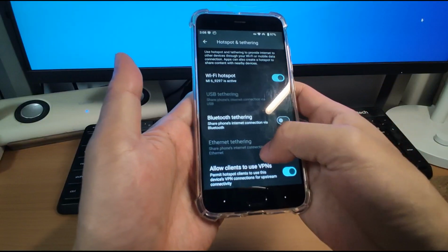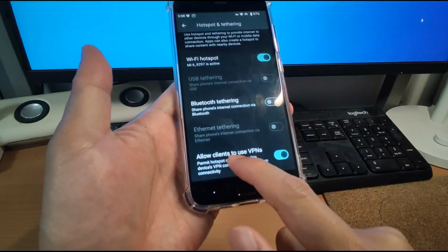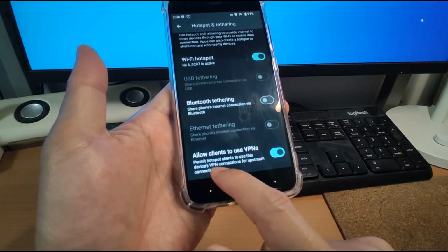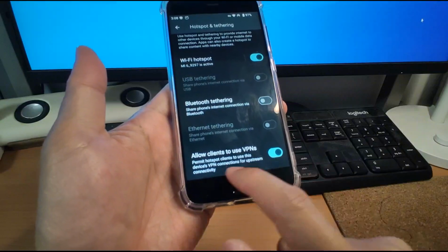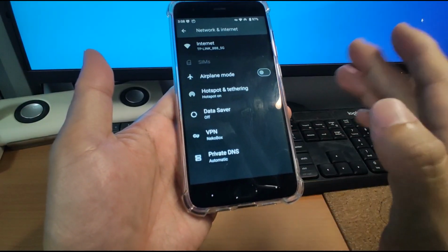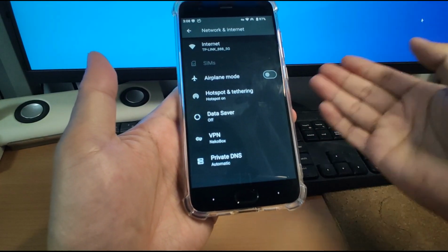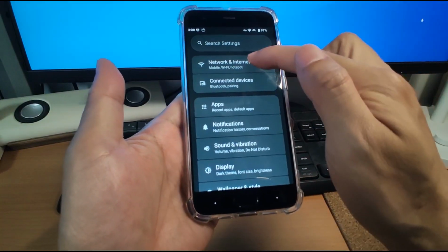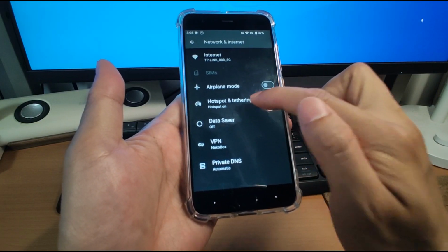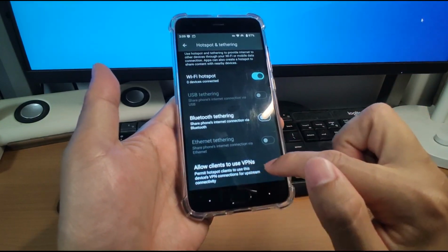And the critically important function is Allow clients to use VPNs: permit hotspot clients to use this device's VPN connection for upstream connectivity. This function is very cool. So we can use this phone's Wi-Fi hotspot and share your VPN to your PC and your other appliances. You can see, in Network and internet, go to Hotspot and tethering, go to Wi-Fi hotspot and allow clients to use VPNs.